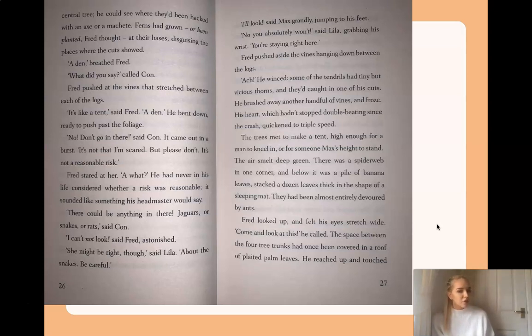Let's think about what that suggests about how Fred's feeling. His heart was beating fast. How do you think he was feeling? Might be pretty scared, anxious.